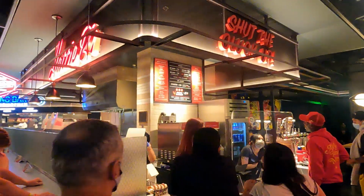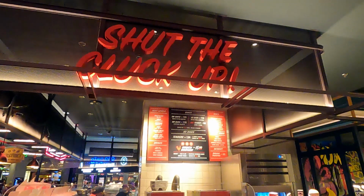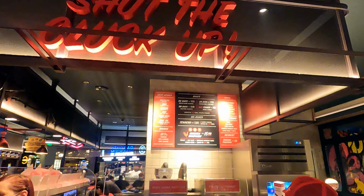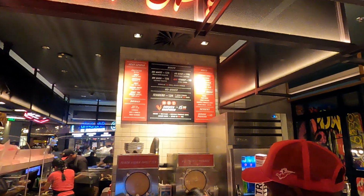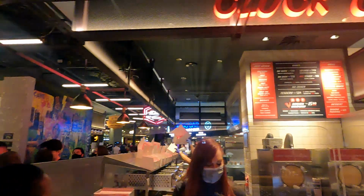Next is maybe the second most popular spot in Block 16, at least on this busy Saturday night, Hattie B's Hot Chicken from Nashville, Tennessee. So as the name suggests, Hattie B's specializes in fried chicken that's hot.